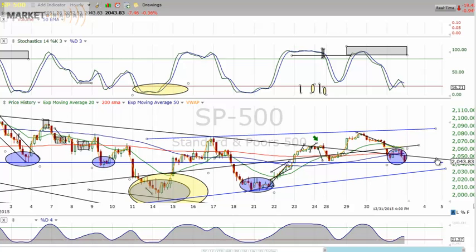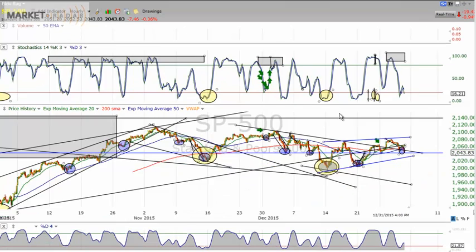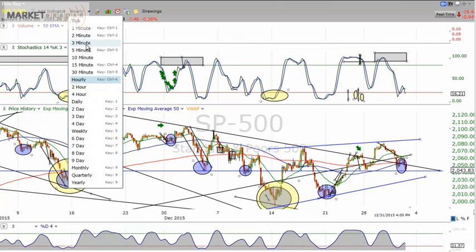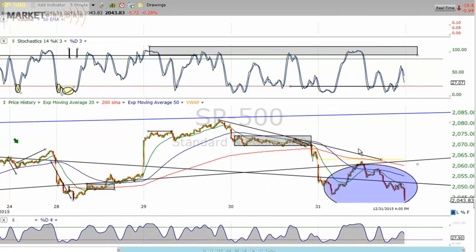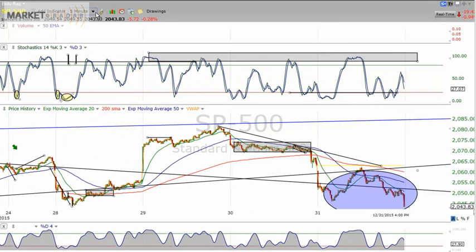8 out of 10 times we start to see this type of action on the last trading day of the year. I'm not putting too much behind it. We don't micromanage it that much, but we did have a little sell-off, and if you were watching the show at that point, you knew to watch out for that.